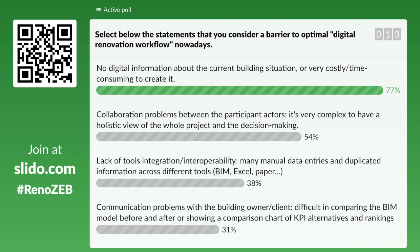At any time, if you lost your connection with the slide, I think that you can just scan your code again and enter again. So 13 votes. Any more? Yeah, definitely. It seems that not having digital information or digital models is one of the most important problems according to you.